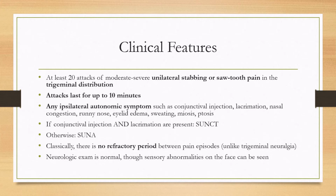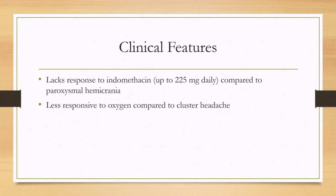The neurologic exam is typically normal, although sensory abnormalities on the face can be seen. SUNCT and SUNA typically lack response to indomethacin. Up to 225 milligrams daily is sometimes tried to differentiate between this and paroxysmal hemicrania. It's also less responsive to oxygen compared to cluster headache.